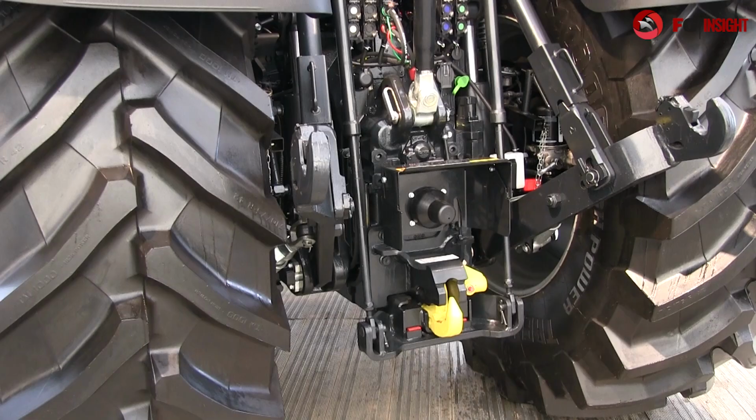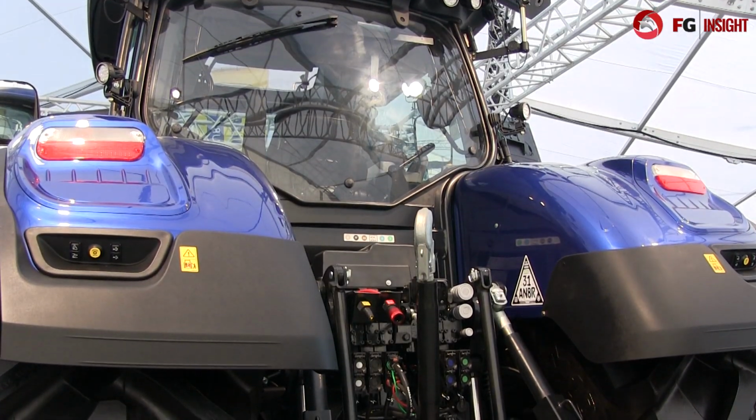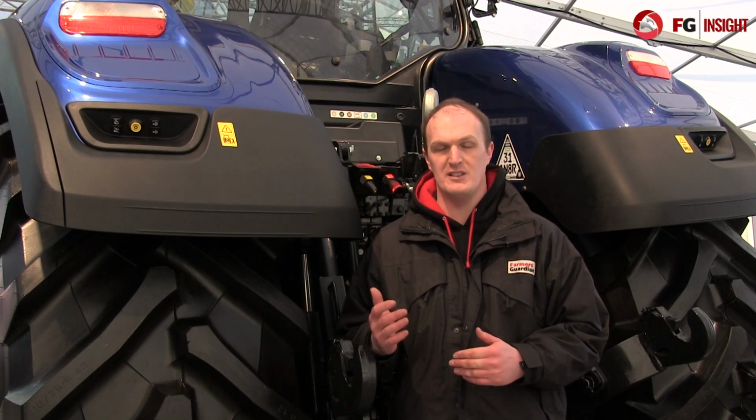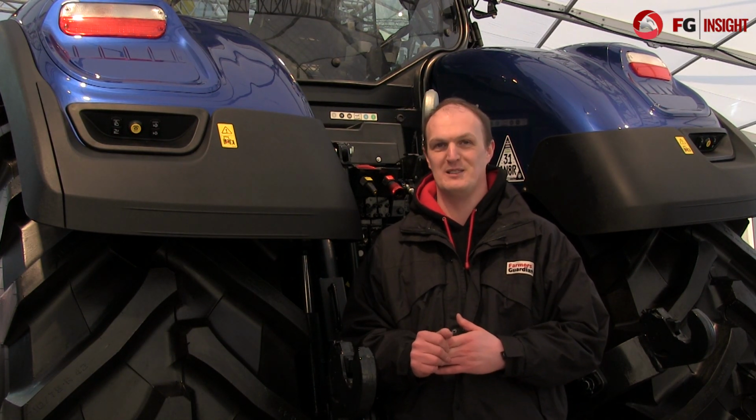Both T7 HDs get the firm's Auto Command continuously variable transmission, and underneath its very swanky new styling, here sporting its blue power paint job, it also gets revised electronics. In particular, it includes a brand new headland management control designed to make life much easier. Interestingly, out of all the tractors we've had a look at, this one is the only one built in Britain.